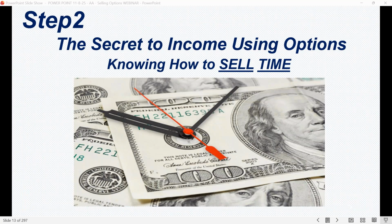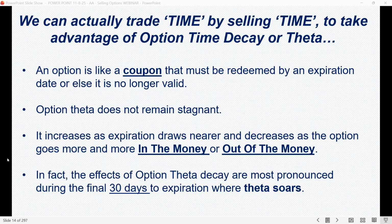All right, so very important to understand these components and how they act on the value of the option. Now, step 2 is the secret to income using options, and it's knowing how to sell time. So we can actually trade time by selling time to take advantage of that option time decay, or theta. And a really good example is to think of an option kind of like a coupon that you get at a store, and you see it has to be redeemed by such expiration date or it's no longer valid. So you've got that expiration date, and you've got to use it, and that's exactly how an option is.